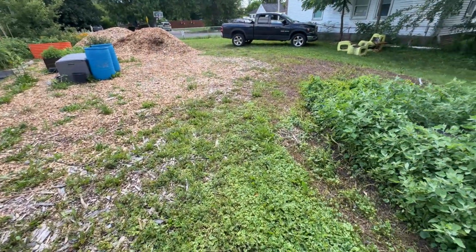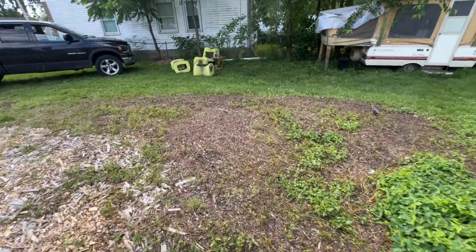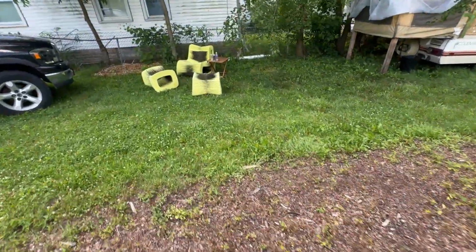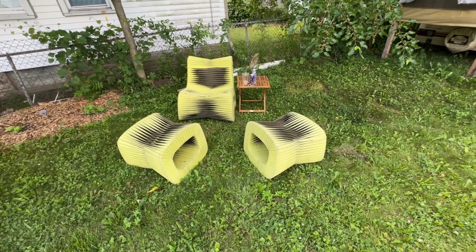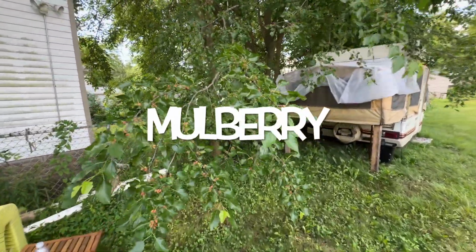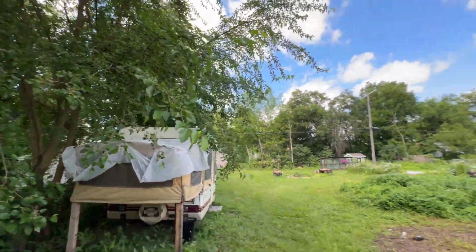But yeah, that over there is my little sitting area. Found this at a resale shop. It's made out of, what do you call it? Seatbelt material. So cute. And this is our elderberry tree. She's pretty huge. She shades the camper.